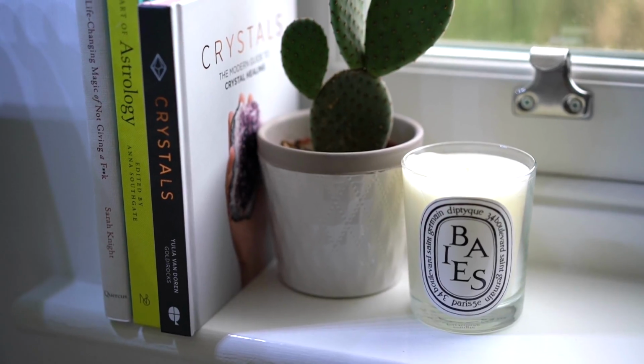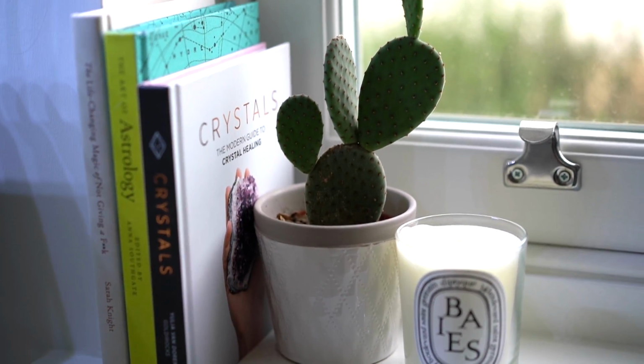So you'll also notice random books around my house as well, on the windowsills and on the bookshelf. I just love to have little bits of inspiration, little corners of inspiration around the house. So if I'm walking by my window and I see a book I want to read, I'm just going to pick it up. And I just like having little corners of inspiration, not just on one bookcase.